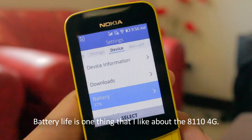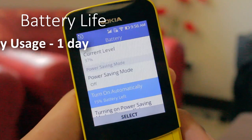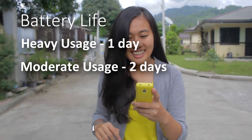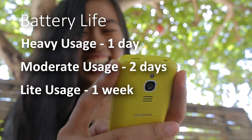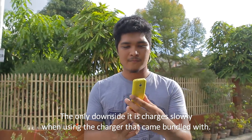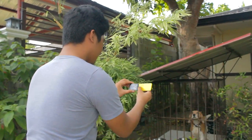Battery life is one thing that I like about the Nokia 8110 4G. In heavy usage, it will last for a day, but for moderate usage, it will last up to 2 days in just a single charge. And for light usage, just for calls and texts only, it will last up to a week. The only downside I see is it charges slowly when using the charger that came bundled with it, to the point I have to use my Nokia 6 charger just for it to charge faster.